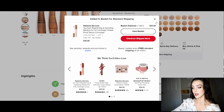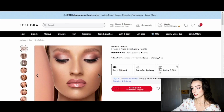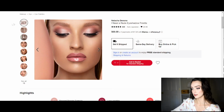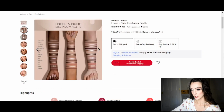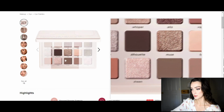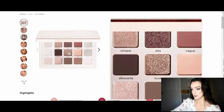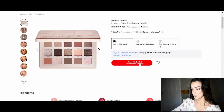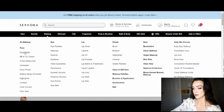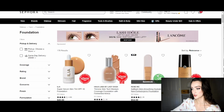Another Natasha Denona item that I would definitely pick up is the new I Need a Nude eyeshadow palette. It just looks like the most perfect everyday glam palette. You've got cool tones, a couple peachy tones, and some really beautiful, stunning glimmery shades, which I'm just dying to get all over my eyelids. So add to basket.